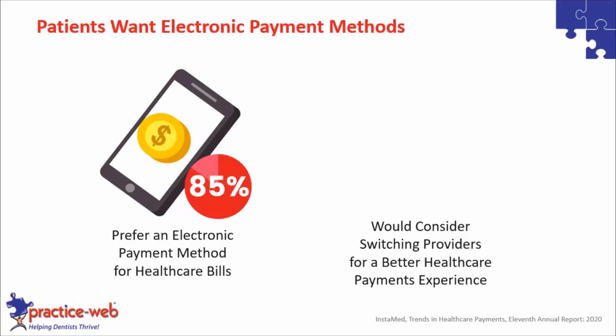And you don't really need a statistic to draw that conclusion, because if you look around, everyone's on their smartphones and everyone's using credit cards. It's just the way things are going now. It's the name of the game.